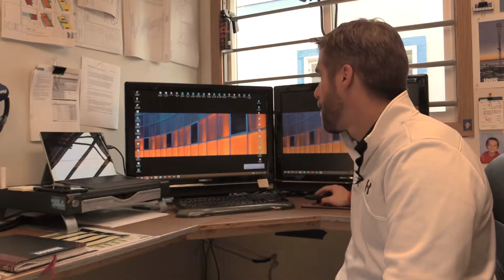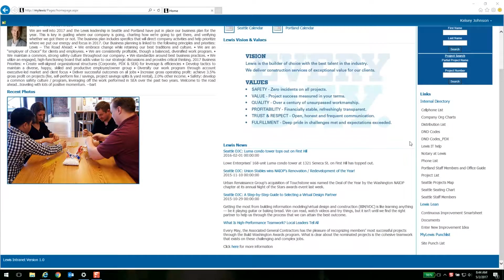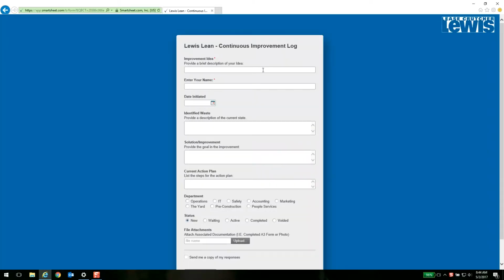The first thing you want to do is navigate to My Lewis. On the right-hand margin, you will see links for Lewis Lean. Click on Enter New Improvement Idea. You will have a form pop up that is linked to our Smartsheet log that resides on the cloud and is accessible by all employees.